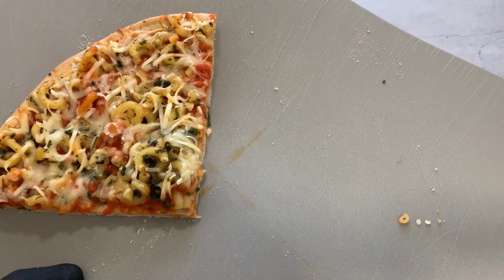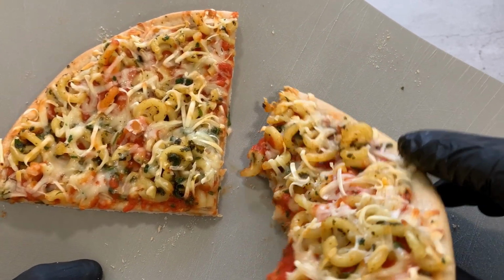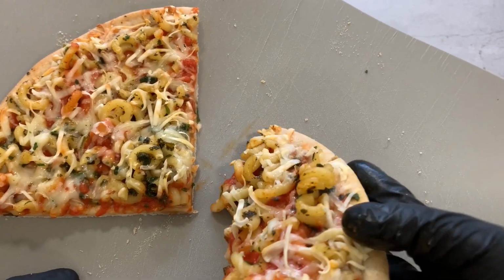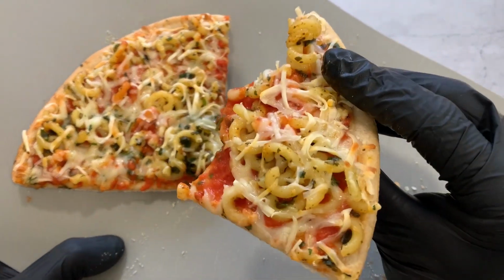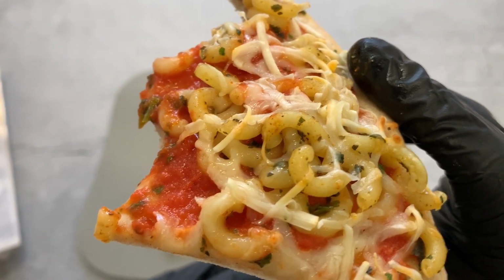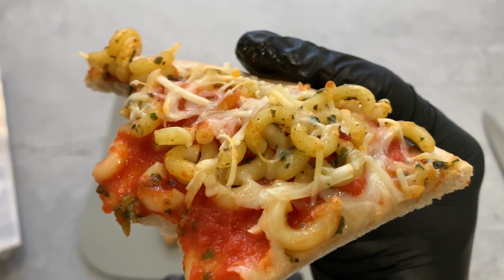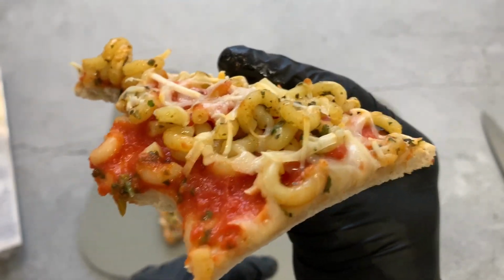It's not hot or spicy or so, yeah? This is not. You can also taste the spinach, I would say. Yeah, it's okay. It's really okay. Not bad, not bad.